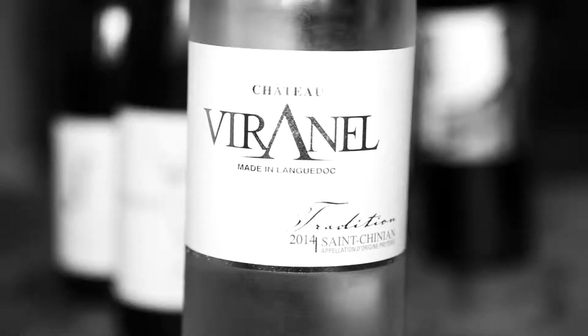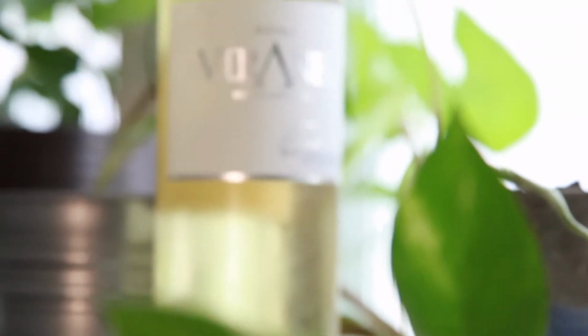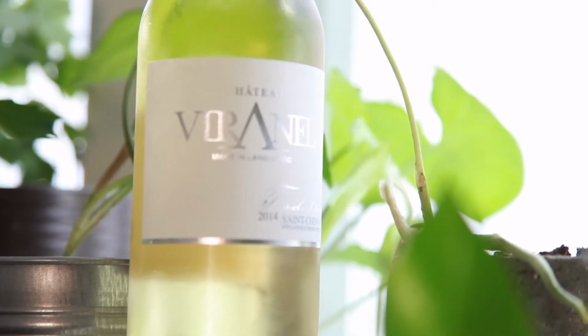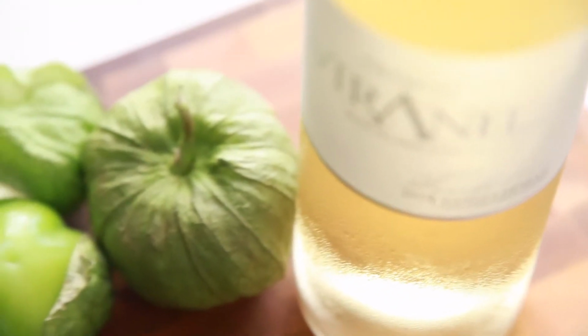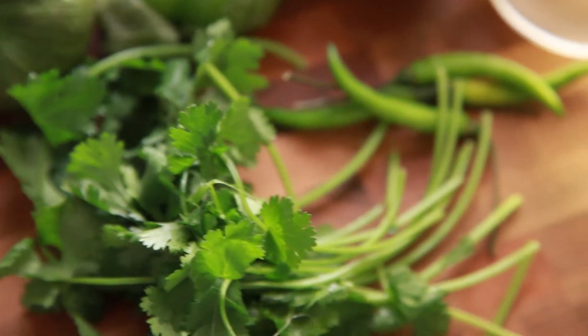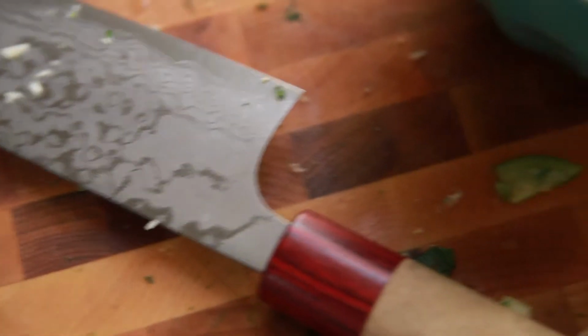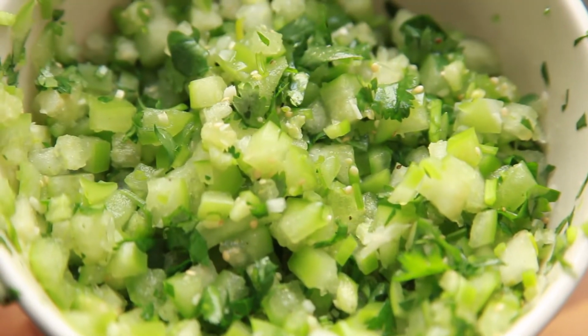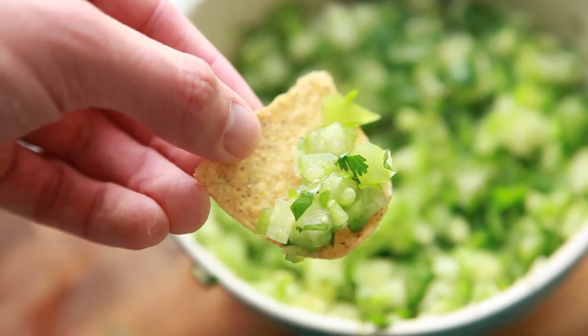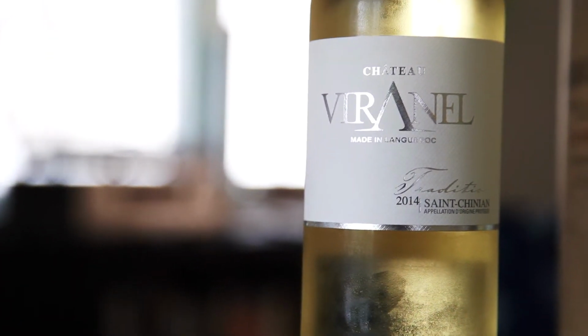Next up, we'll head down to southern France. Between Faugères and Minervois, you'll find the small and relatively unheard of appellation of Saint-Chinian. This area has a classic Mediterranean climate with ample heat for ripening grapes. The vineyards are planted amongst eroding mountains and alluvial deposits. This wine is also a blend of several grapes: Grenache Blanc, Vermentino, Roussanne, and Bourboulenc. It is much fuller bodied than our last wine with hints of mango and Meyer lemon. Use it as an aperitif alongside tomatillo salsa.